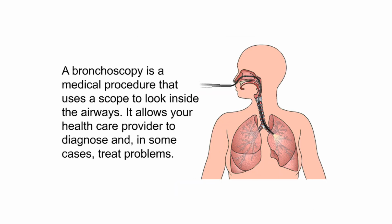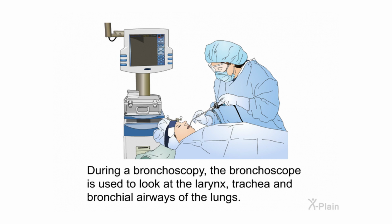Summary. A bronchoscopy is a medical procedure that uses a scope to look inside the airways. It allows your healthcare provider to diagnose and, in some cases, treat problems. During a bronchoscopy, the bronchoscope is used to look at the larynx, trachea, and bronchial airways of the lungs.